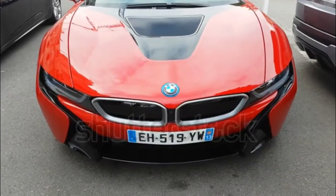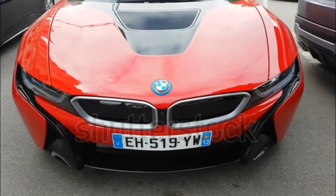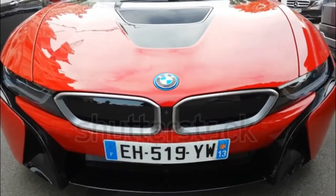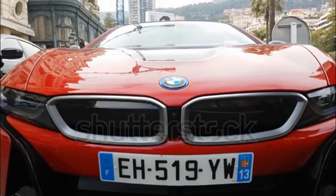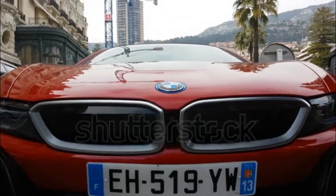Cool fact. The BMW i8's exterior design is closely based on the Vision Efficient Dynamics concept that first appeared at the 2009 Frankfurt Auto Show.